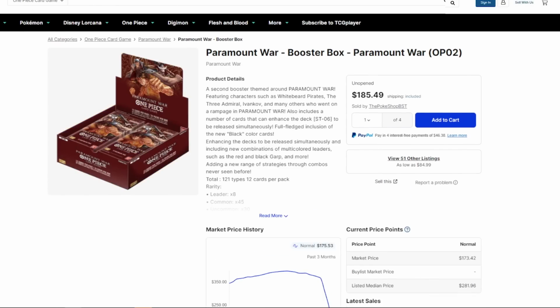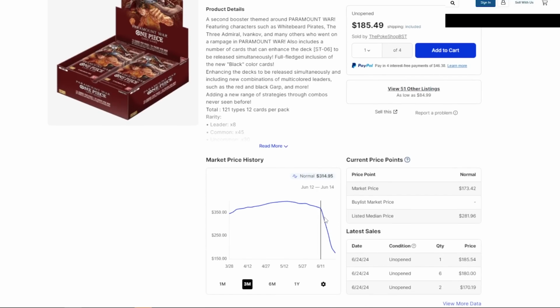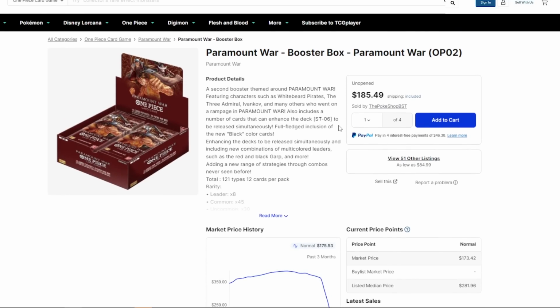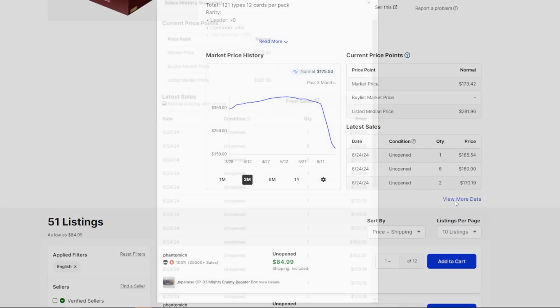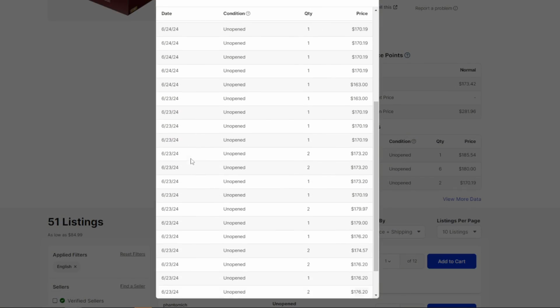And then you look at this Paramount War. Paramount War's prices, it's almost like this is the price of OP-07. Surely it's cheaper in your LGS, but this is a very reasonable price considering the cards that you can pull from this. And I actually own two booster boxes of this as well.